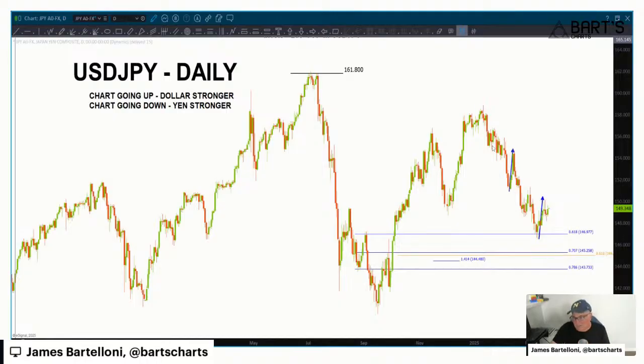We also saw that this projection here was the reason we bottomed here at the 147-ish. But for now, things will really start to cook off if we close below this 144, 145. And we've just done the same rally, so maybe look for some yen strength. We'll take a look at that before we log off today.